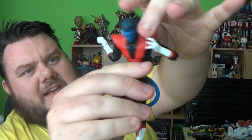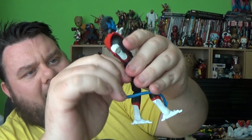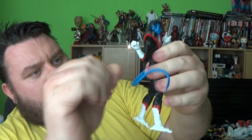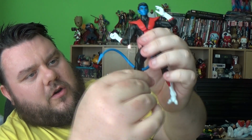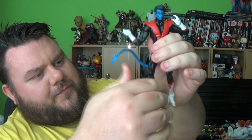There is an ab crunch there, so you can crunch him forwards and backwards pretty far, and there is a waist swivel. His tail does pull out if you want it to. It just pops in and out of the little hole on his bum. His legs do lift out quite all the way actually, as well as forwards and backwards, with a top thigh cut, double hinge knee, no boot cut, but the feet are on a rocker and pivot.